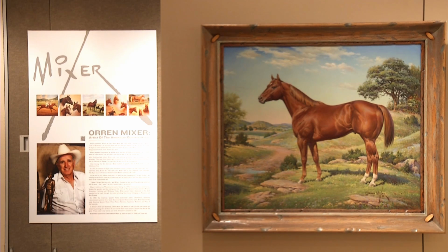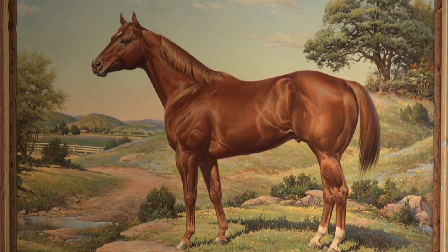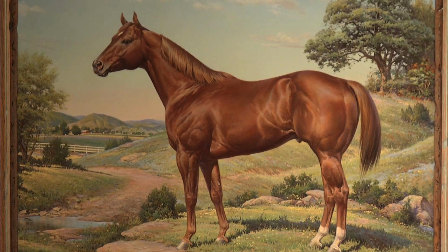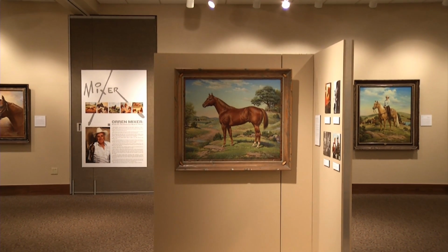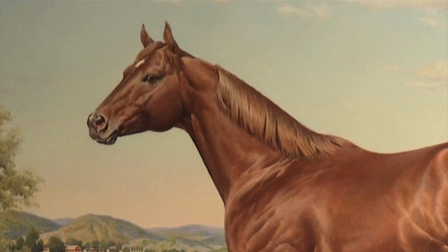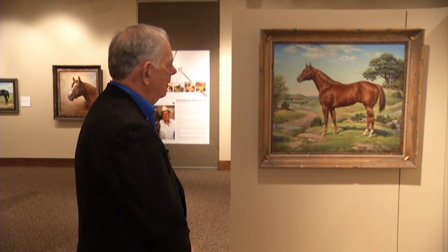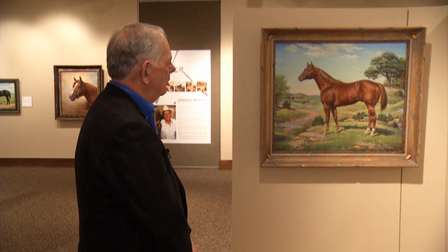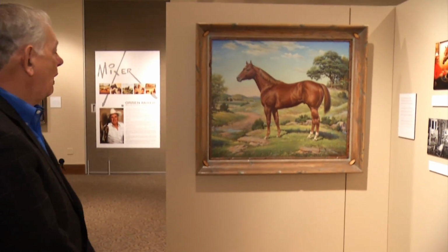The painting was not an actual portrait of a particular American quarter horse. Mixer combined into one masterpiece what he thought were the best traits from the many American quarter horses he'd seen during his travels and many commissions. Since then, the painting has been an integral part of AQHA's brand and has appeared on everything from posters to official letterheads. We use it as our logo. It's been used many different ways throughout the association since it was completed in 1968. And we still use it today.